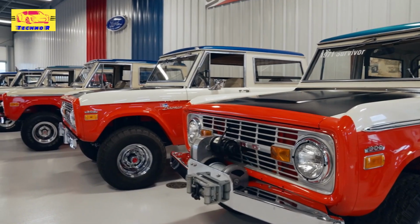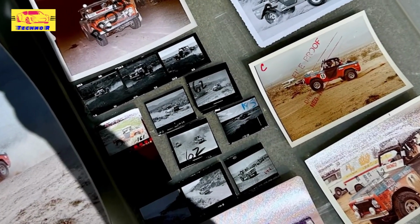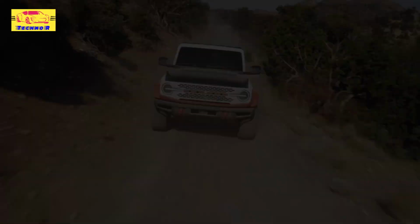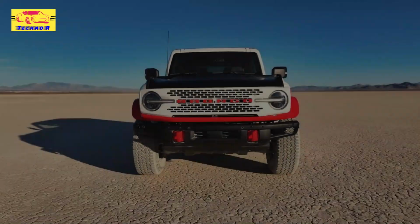alike. The Bronco Stroppe also honors its off-road racing lineage with a selection of available accessories designed to boost its ruggedness and utility. From roof racks to skid plates, these upgrades allow drivers to personalize their Bronco Stroppe according to their specific needs and preferences, ensuring that each vehicle reflects its owner's unique style and lifestyle.